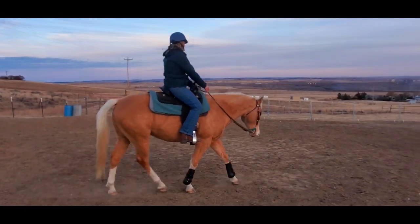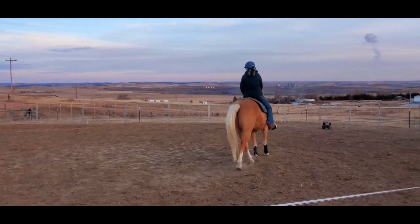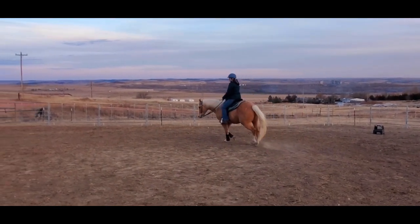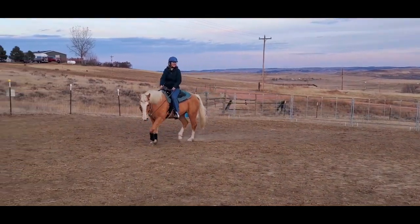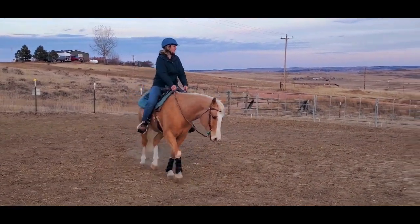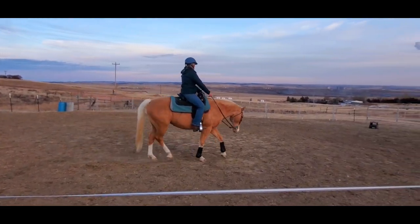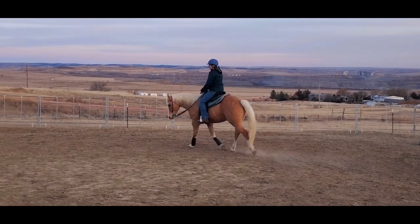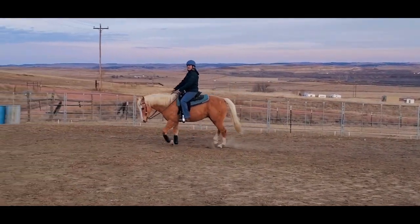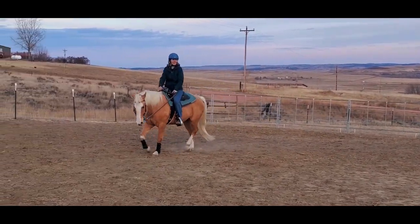and he was with me, which was really lovely. I also felt him relaxing a lot more here in our circles. He was lowering his neck, which is a sign of feeling more relaxed in his body. I didn't feel his back tightening or anything at any point. So that was really lovely to see. I have a big smile on my face because I'm just enjoying working with my horse.